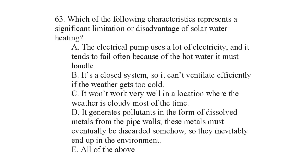We're listing four characteristics here, A, B, C, and D, and one of them represents a significant limitation or disadvantage of solar water heating. Well, which one is it? Or is it all of them?